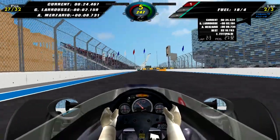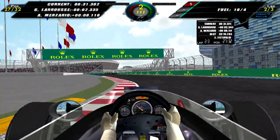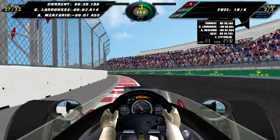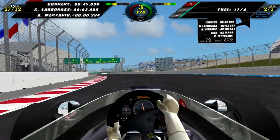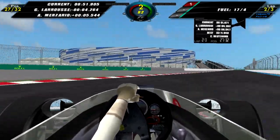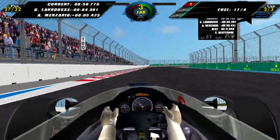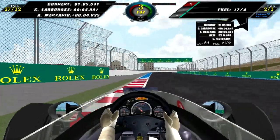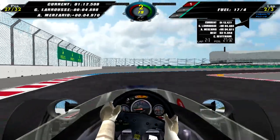Lap 2 now. Brake. Second gear through this corner. Second gear through most of the corners in these cars, actually. Okay. Okay, Reutemann is leading. Good for him. Whilst I'm kind of fiddling around here, trying to keep the car on the track. Not doing very well at that, to be honest, but... Oh well, I guess. Okay, brake. Down to second gear again.